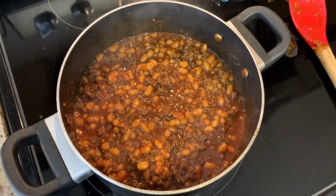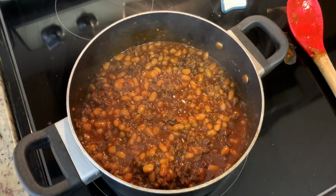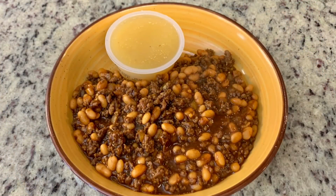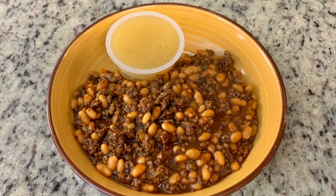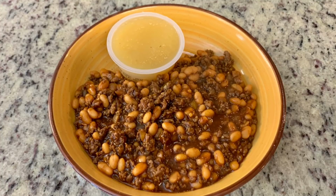Here's the finished burger and beans. I would suggest giving it a taste at this point and adjusting the seasonings to your taste. Here is my finished plate. My grandma served this with applesauce, and my dad served this with applesauce, so that's how I'm serving it up.